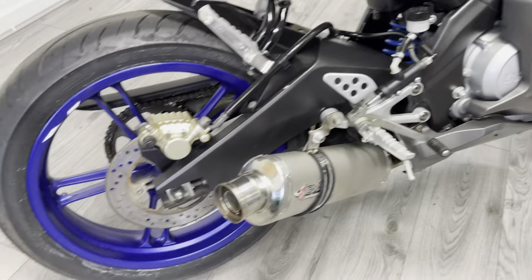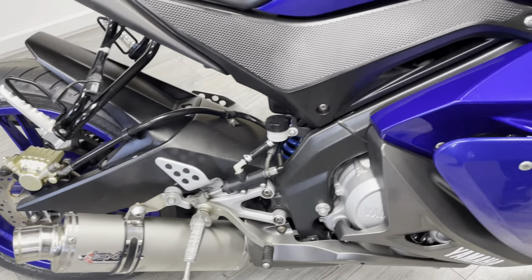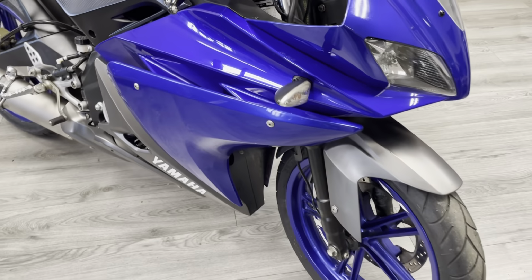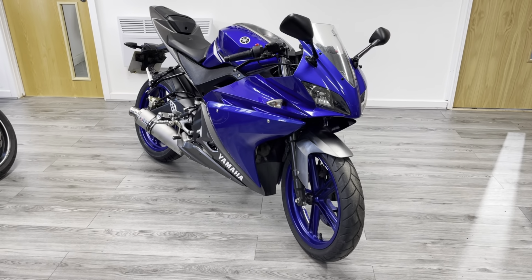Sounds lovely that. As you can see, it's still got the baffle in it. It is brand new. Yeah, really nice bike this. Great value for money and a rare find with such low mileage.